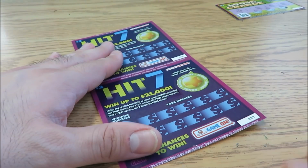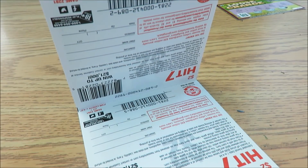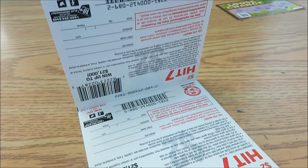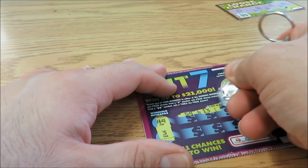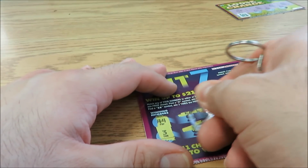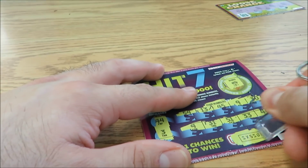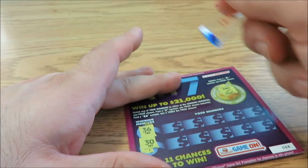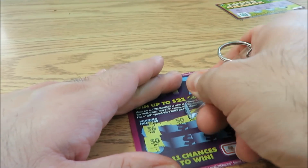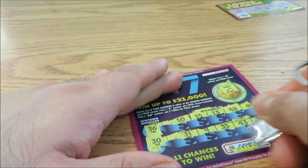All right, there's more that I got from the wheels. Ticket numbers 89 and 88. Looking for 44 and 3. Nope. Nothing there. Last one, ticket 88, no bonus. Look for 36 and 30. Nothing there.